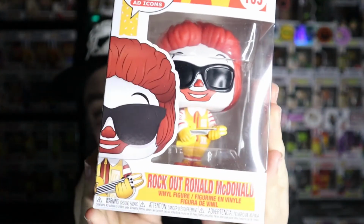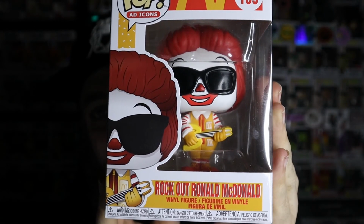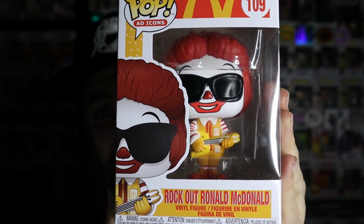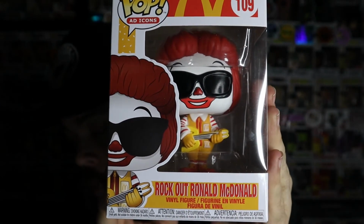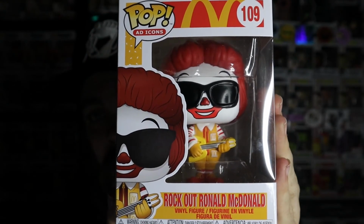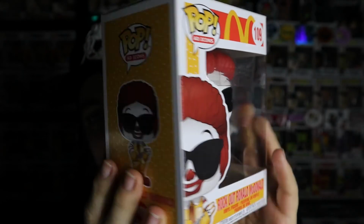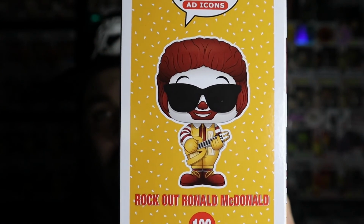All right, almost the final pop here. This is Rock Out Ronald McDonald. He likes to rock out, if you didn't know. I like the guitar on him too. He kind of goes with that Rockstar Nugget. They could start a band, he and the little Rockstar Nugget. I like the sunshades on his face. That's pretty cool. There's the picture of Rock Out Ronald McDonald on the side.